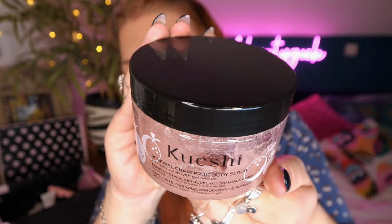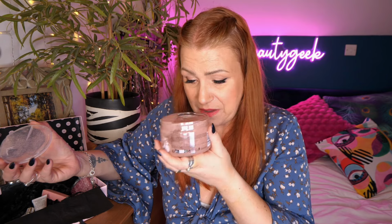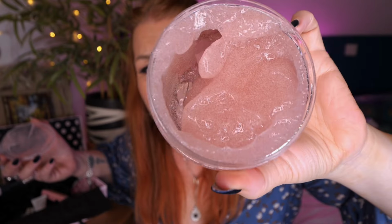First up, and the reason why this box is heavy, we have got here, oh my gosh, how do you say it? Queshy. It's a renewal grapefruit body scrub. A soft body scrub with gel texture. There's 200 mils there. Oh wow, I love the scent of grapefruit. It's handy actually, I've got really dodgy fake tan left in bits on my body. Oh my word, that smells like mango. Have I read it wrong? I am dyslexic. No, it is grapefruit. Oh my gosh, it smells like mango. Can you see it? So it's a jelly body scrub, so not as harsh on your skin, presumably. No, that's fab. I love that.